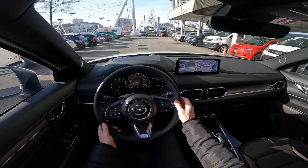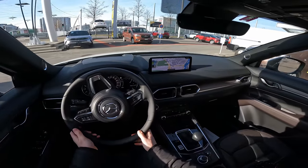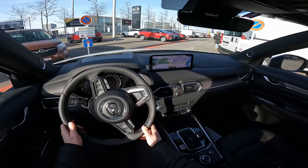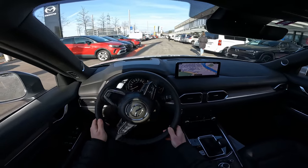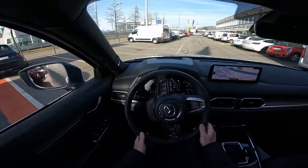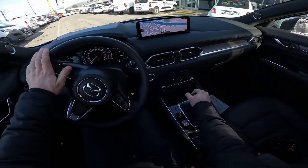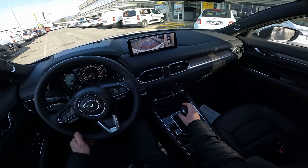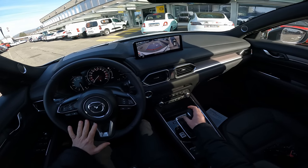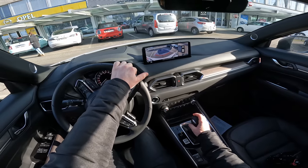How silent it is. So I will show you also how easy it is to park it. For example, if you want to park it here, you just go in reverse and you have all that 360 degrees camera. It's incredibly useful, this 360 degrees camera.